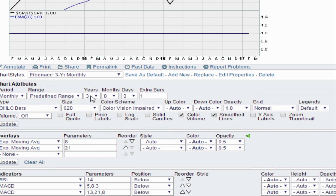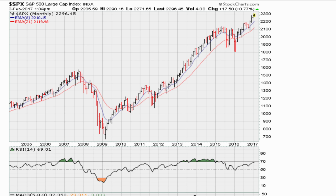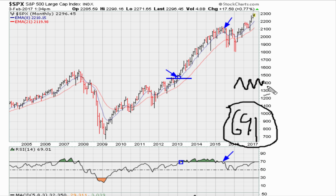In fact, the S&P 500 has the best explanation of why that 69.1 level is important. Take a look at the last time here in 2013. Once we went above 69.1 during this breakout, we stayed above 69.1 for the most part until 2015, which is here. So that's why I'm saying this is a big deal.